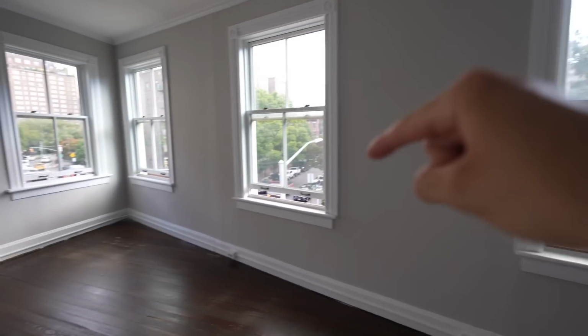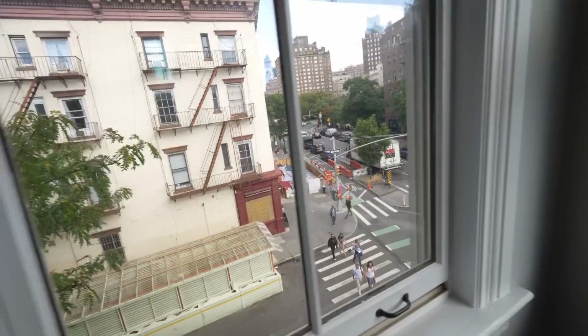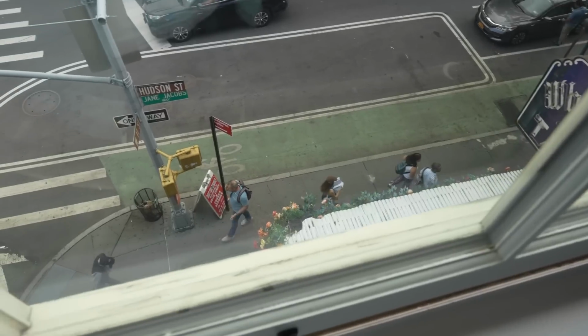One, two, three, four, five, six windows. Look at this view too. We're facing the street corner. Boy, there is always gonna be something to see. If you're a people watcher, you'll love this. But if you spend all your time people watching, I don't know how you're gonna afford this place.